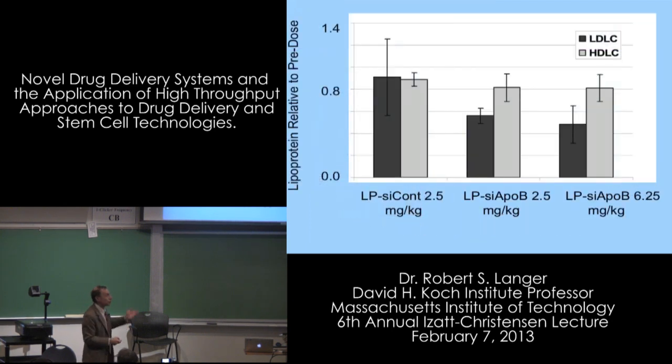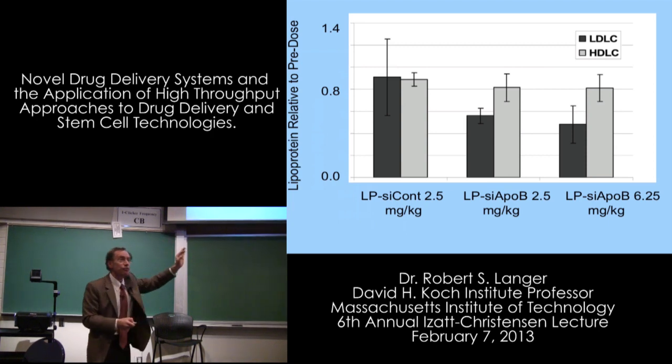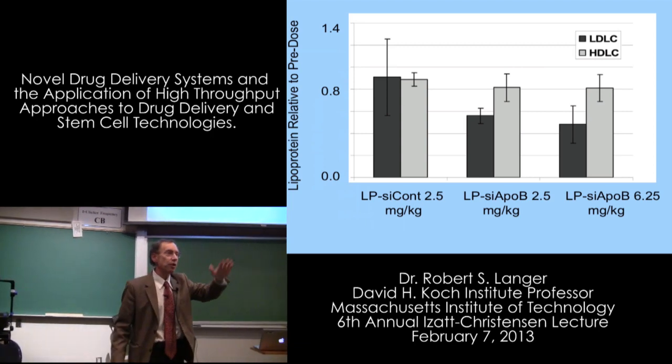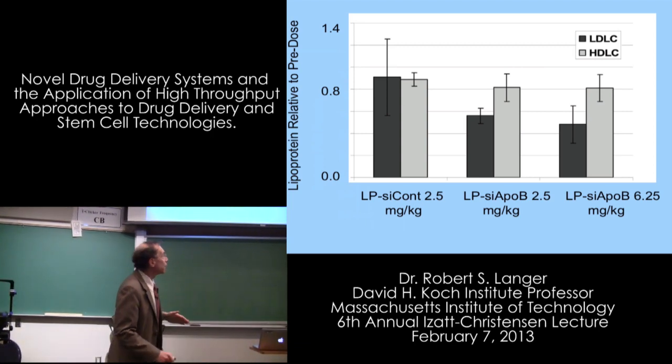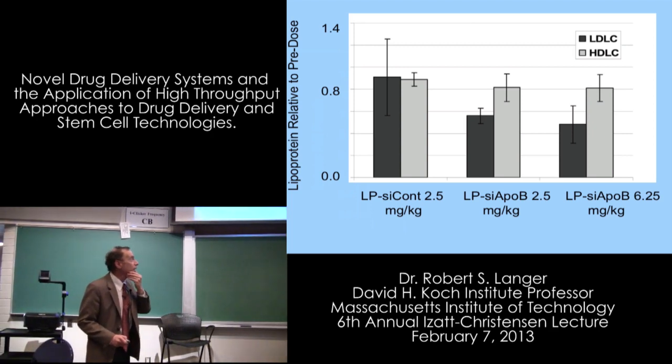And then this is just an example for cholesterol. You could knock down after 2 days. This is actually in monkeys and primates. You could actually lower the LDL cholesterol by 50% in 2 days. So that might mean, for example, if somebody had a cholesterol of 300, now it's 150. So we were all very excited about this, but there's still some big challenges with siRNA delivery.